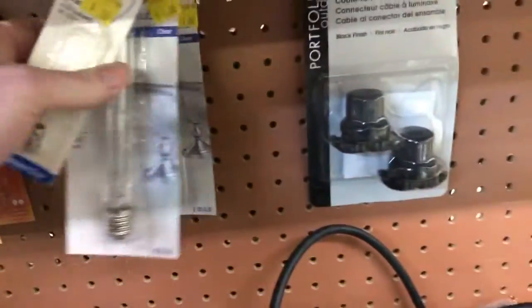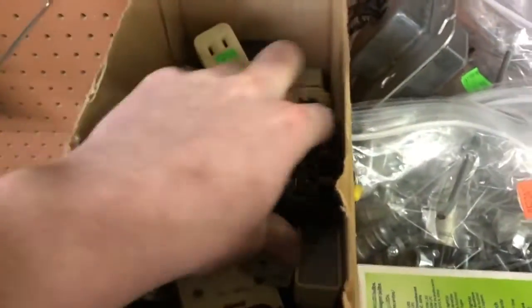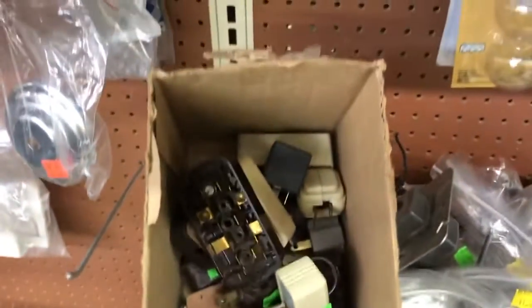They have some incandescent bulbs hanging here, and a transformer, probably for a doorbell or something to that nature. A whole bunch of different adapters. I always like looking at these. There's usually a unique one in there somewhere, and I did pick a unique one out of there, and I'll show that here, of course.